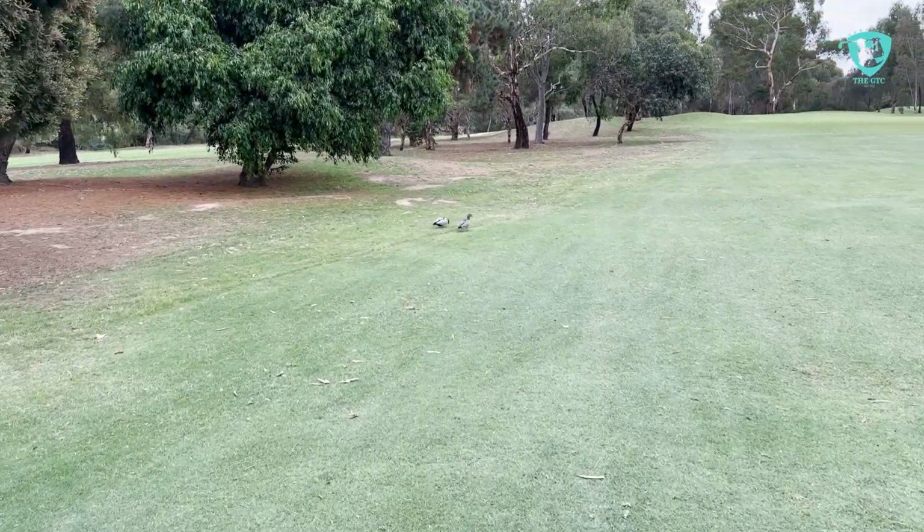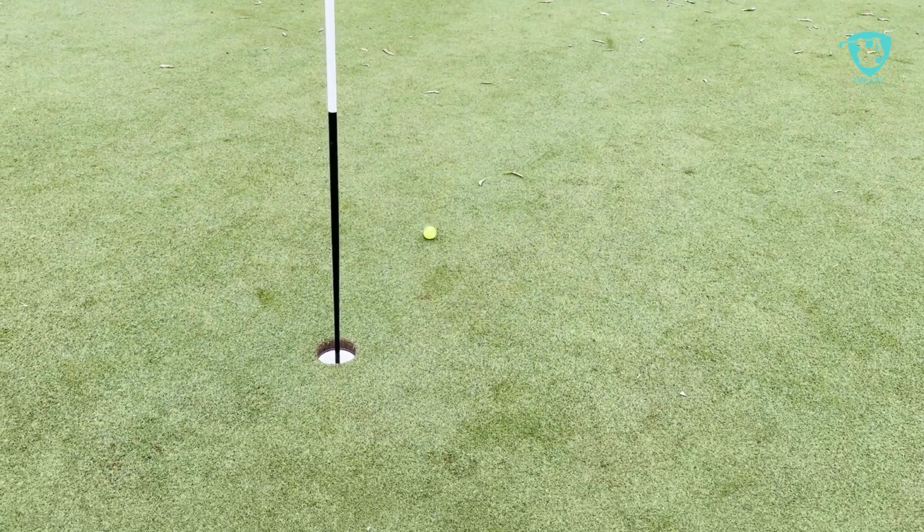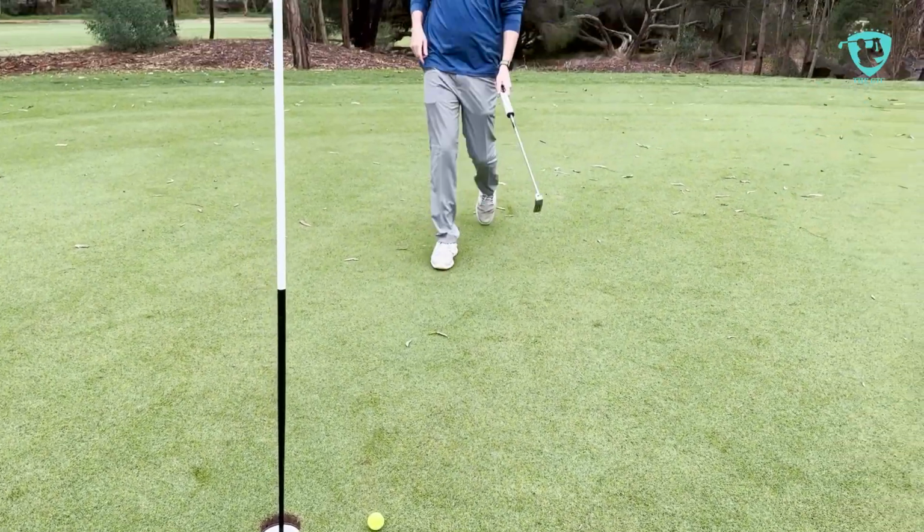We got some of the local wildlife. Quack, quack, quack. Yeah, he took a bounce or two.